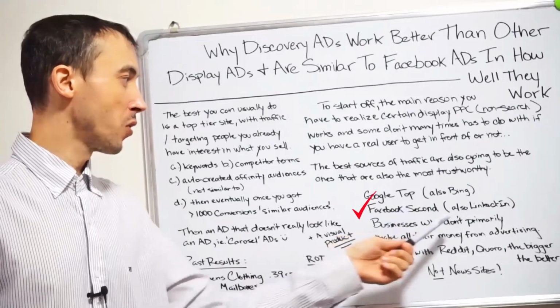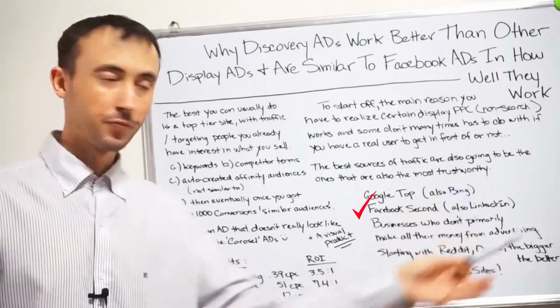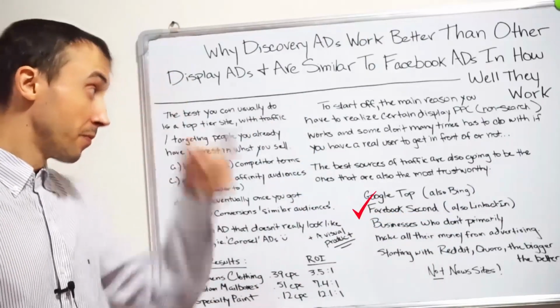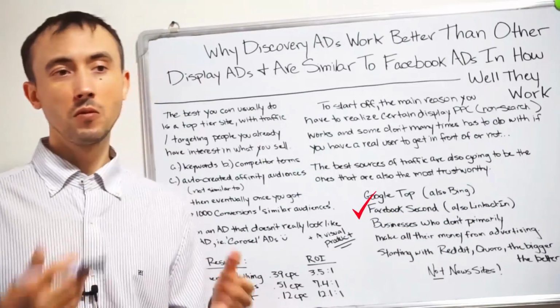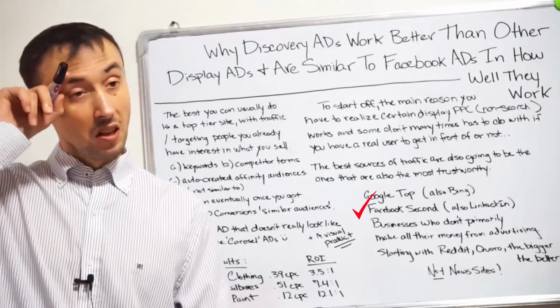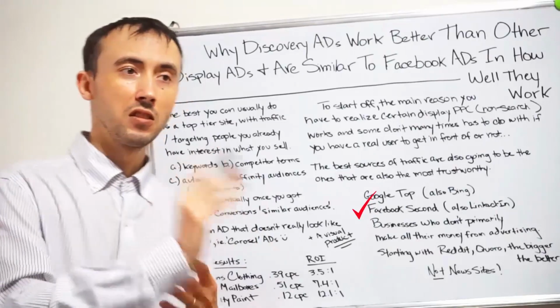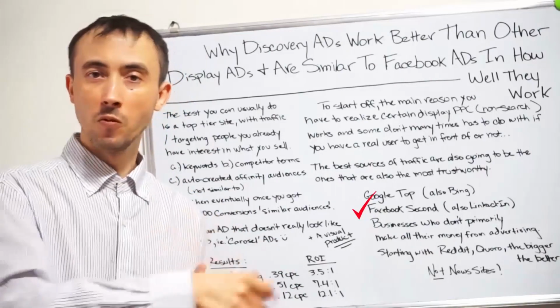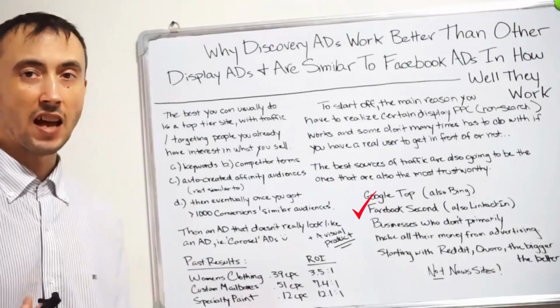But I'm going to do Facebook second, and I'm also going to do LinkedIn. LinkedIn being a Microsoft product, and of course Bing and Microsoft have other revenue than advertising. This is just a side thing for them. They're not so desperate, we'll just say, to screw anybody over and turn their head when false clicks are coming through, because they kind of need to.